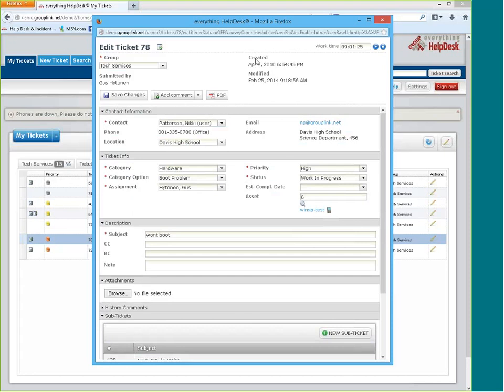Some standard stuff. We track created dates, modified dates. We track work time. We can report on those. A lot of different options when it comes to how we want to be able to take this data and report on it, which I'll show you here in just a second. I'm not going to get into assets today, but let me just explain real quick about assets. There's kind of two main reasons that you would want to tie assets to help desk software. Number one is to track the asset, right? Where is it located? What's on the machine? Different things like that.